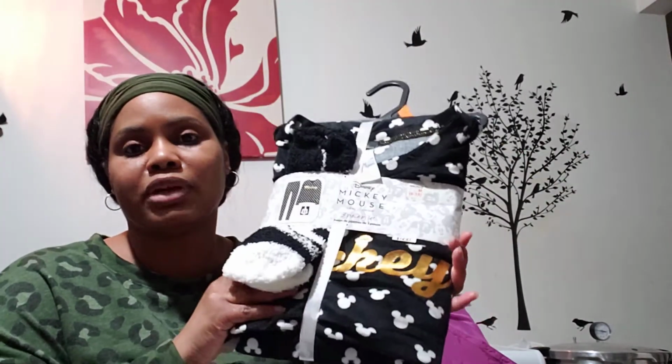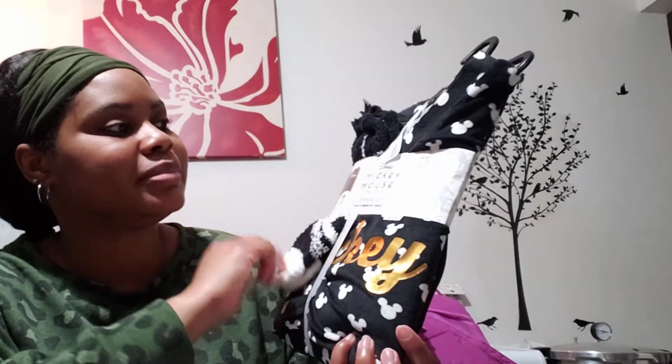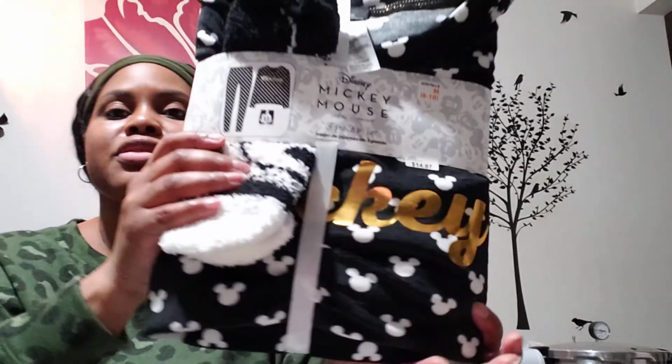And then I picked up this Mickey Mouse three-piece pajama set. Y'all know Disney stuff is expensive. So this is $14.87, and I want to say it was marked down to like $9 or $7. Oh, here's the tag for the other pair of glasses that I had. Since Disney stuff is always expensive everywhere, and you rarely see anything marked down that's related to Disney or Mickey Mouse, I wanted to get this one. They had other sets. I think one of them was The Night Before Christmas, and the other I think was Lilo from Lilo and Stitch, if I'm not mistaken. So I just went ahead and picked this one up because I was buying other things that night. So you get the top, the pants, and the little fuzzy socks. So I thought that was really cute.